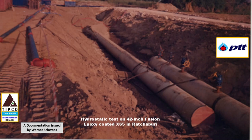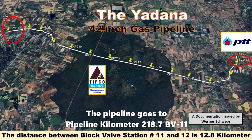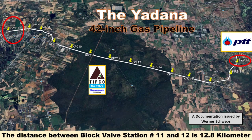At this time, the important hydrostatic test of this pipeline section was already successfully performed on the 24th of January, 1998. The pipeline test pressure was high and exceeded 150 bar to ensure that we had built a good pipeline. From here the pipeline is leaving block valve station number 11 and is on its way to block valve station number 12, which is located at pipeline kilometer 218.7, a distance of approximately 12.8 kilometers.